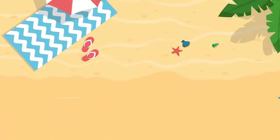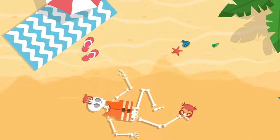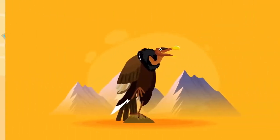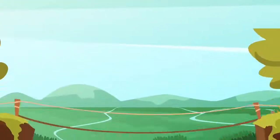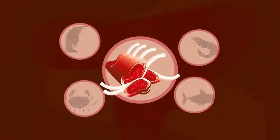The reason why we don't find bodies washing up on our shores left, right, and center, besides the invention of the life vest, is due to scavengers. I'm not talking about something like a scavenger hunt, where cute little campers solve clues to find a prize like unicorn stickers or a king-size candy bar. I'm talking about animals that feed on dead organisms.